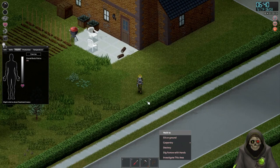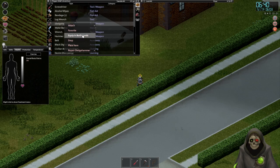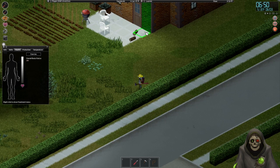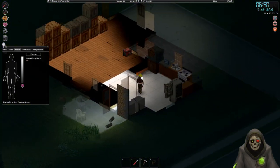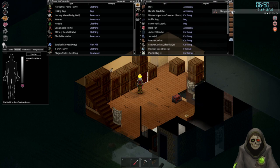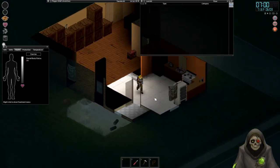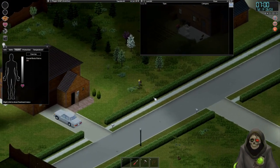Let's just test this out. Maybe I have to equip the sledgehammer to destroy stuff with it? I can destroy furrow with hands, or dig furrow with hands, sorry. If I hit here, yeah, it doesn't do anything for that. Okay. I'm gonna put this away so I don't have a huge sledgehammer inventory. There we go, all right. Now let's head out to the cars we don't have keys for. See what my mechanics can do.